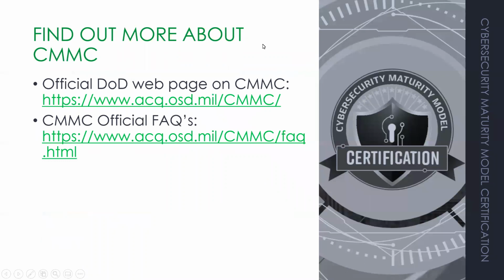So if you don't know where to find information about CMMC version 2, this is the horse's mouth. If you go to Google CMMC right now, you're going to see a bunch of vendors pop up that will tell you that their solutions will solve all of your CMMC problems. Go right to the source, and the DoD will tell you. They have a good frequently asked questions, and any changes that they make to the standard or any information about how it's going to be implemented, this is it. Bookmark these sites.